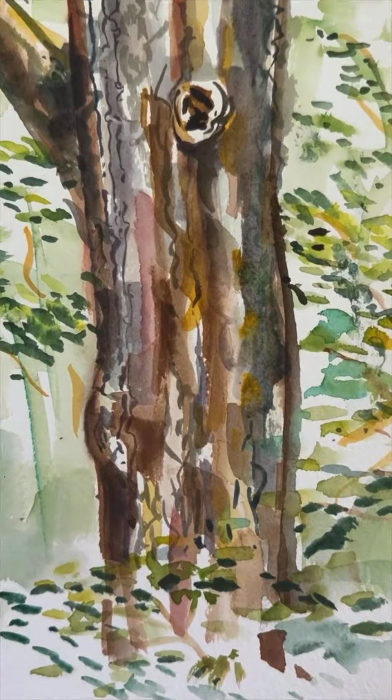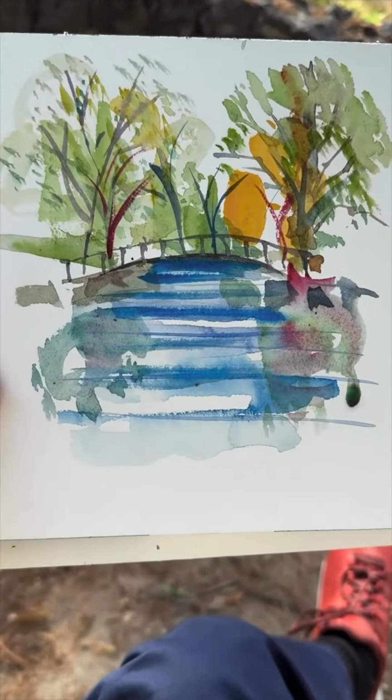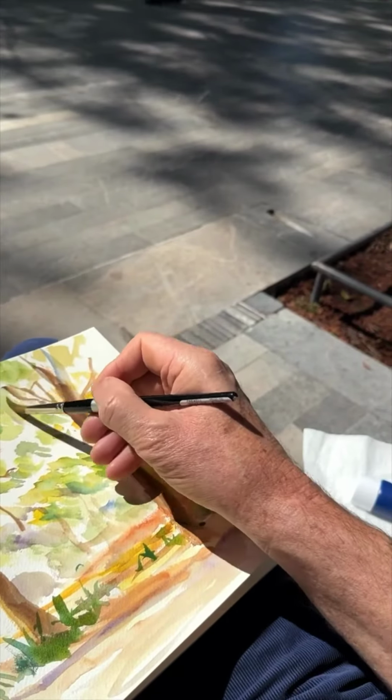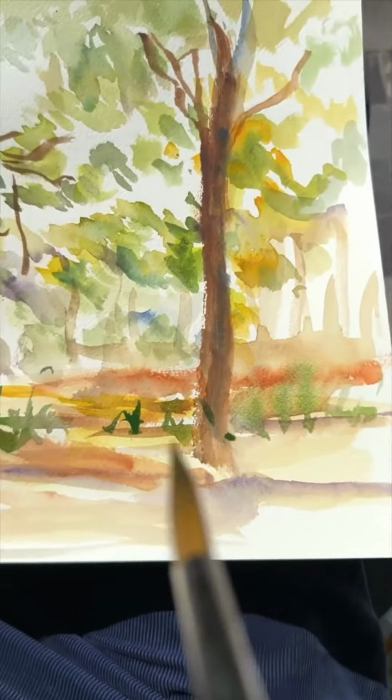A tree, nothing like a good tree painting, right? A shot painting in the cafe, that was a favorite right there. And I thought my biggest favorite was this one right here. I don't know why. Great trip, painting vacation to Mexico.